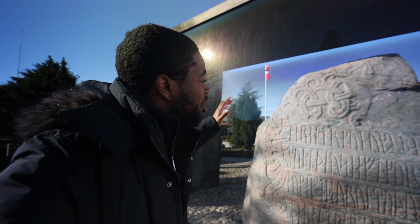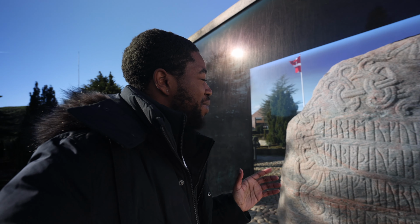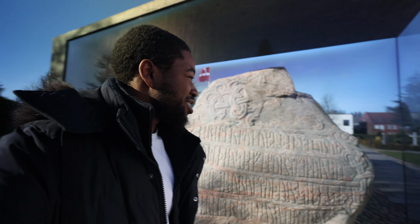And looking on the other side of the runestone, you can see a picture of Christ carved into the 900s. That's just crazy when you think about this is from the 900s, and this is all old Nordic language. Wow. Jelling really does have a lot to offer, and you should get out of the city Copenhagen, and you should come see this beautiful church and see more of Denmark and what it has to offer.